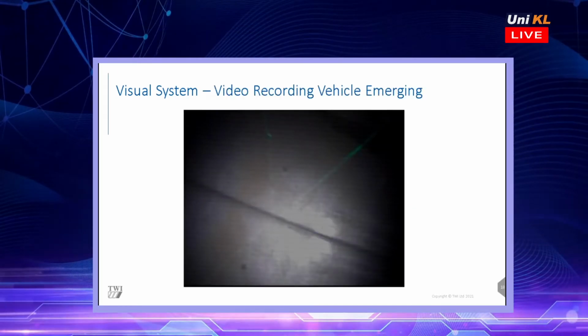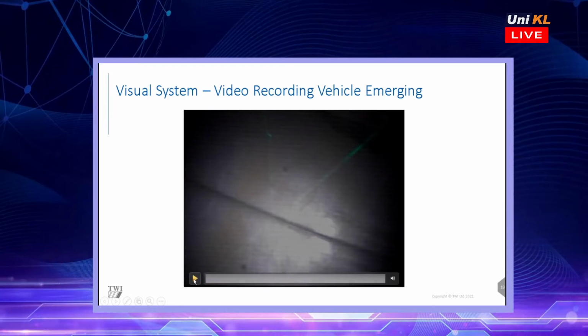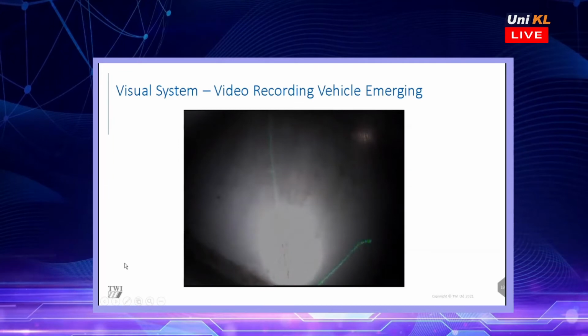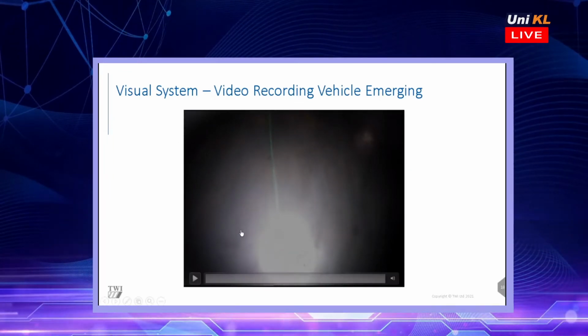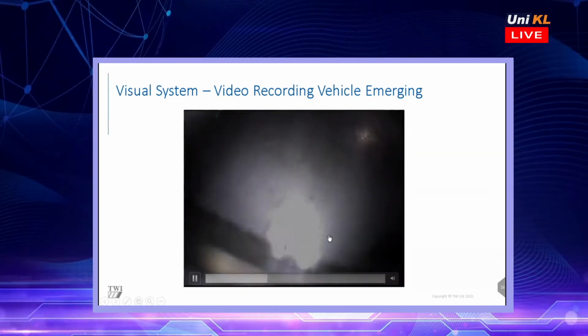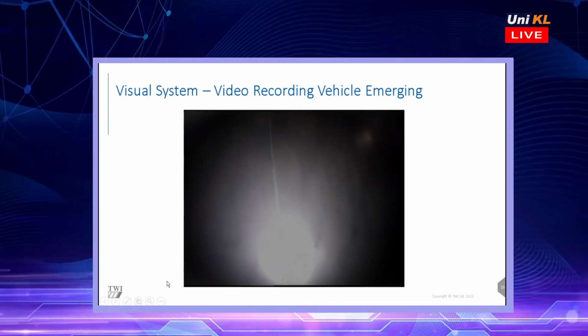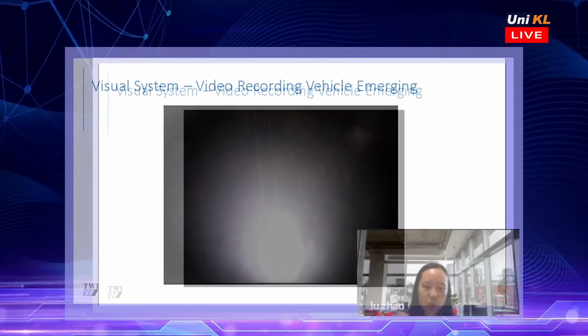And this is a video showing how it looks when the camera is taking the video. So you can see the green line. This is the video of it coming out of the water. You can see the reflection of the light, and at the same time you can see the green laser. This tick is because it's going in and out of the water, so the other side of the laser is just being reflected. And this video was taken in the small immersion tank in TWI.